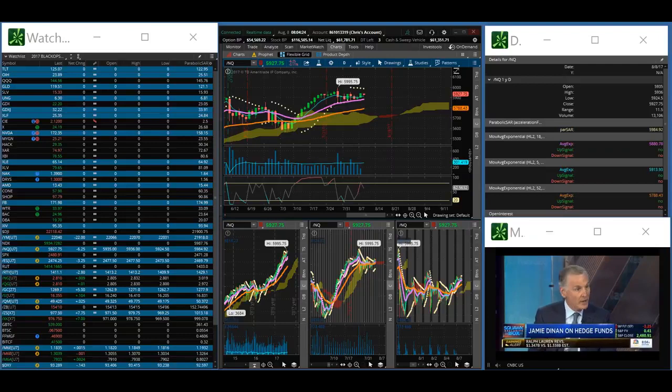Now, as far as any warnings, let's take a look at warnings real quick. We'll start off with the overbought signals. I do see one in Broadridge Financial Solutions, ticker BR, and I have an overbought situation in the Pro Short Russell 2000, RWM. So that bodes well for the bulls, meaning the Russell may try to play catch up today, and we might get a bounce in the Russell. That's going to be interesting to see.